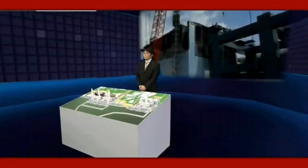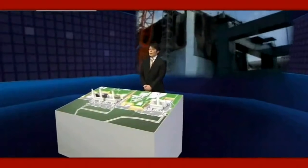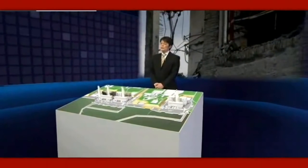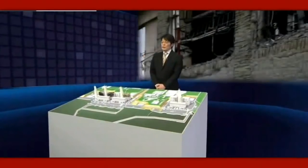First, a failure in the cooling system caused a meltdown in reactor 1. Then hydrogen inside exploded. The situation went downhill from there. Multiple reactors simultaneously lost power. More aftershocks and tsunami could come.